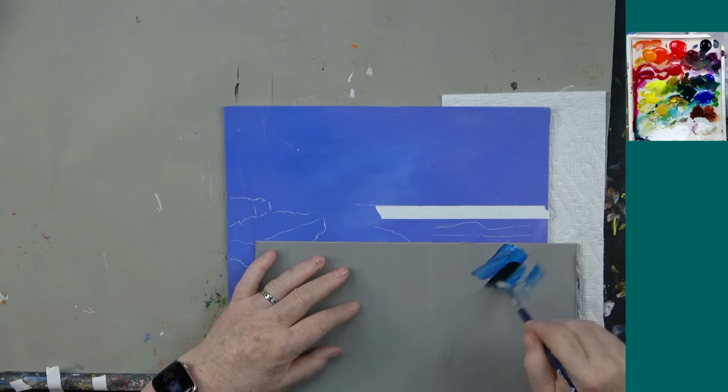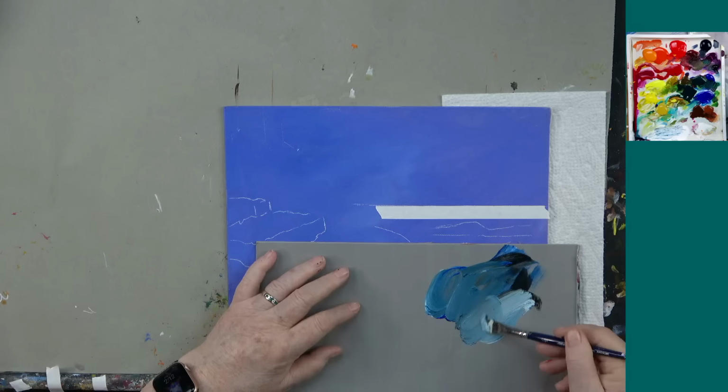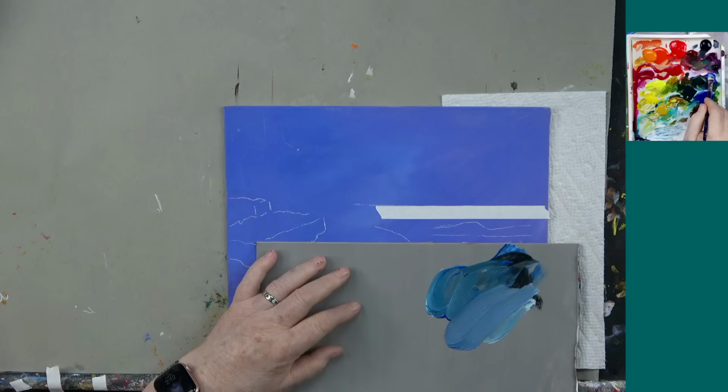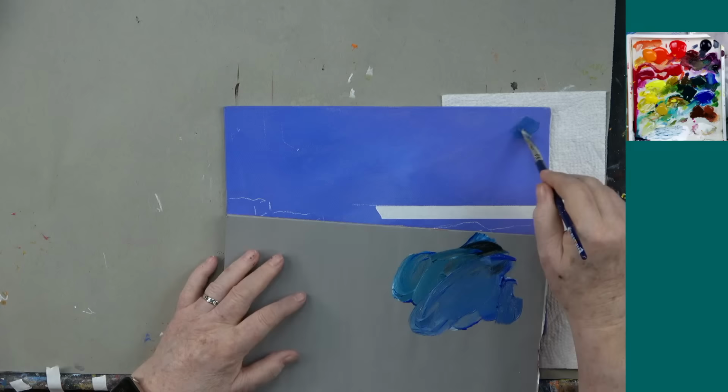Just getting some colors here for my sky. Use up some of these old palettes. There we go. That looks like something we might wanna play with there, that color. And something a little darker than that.